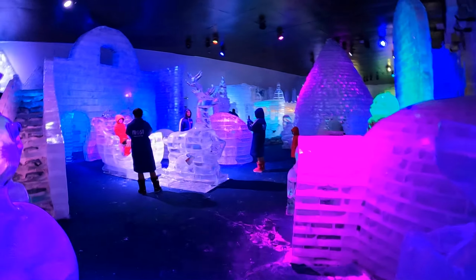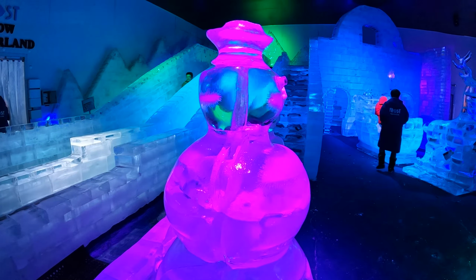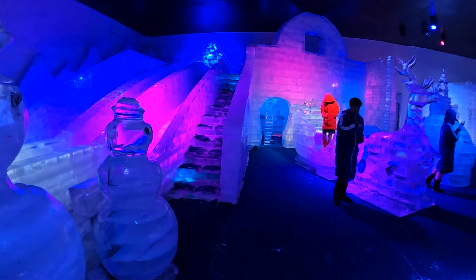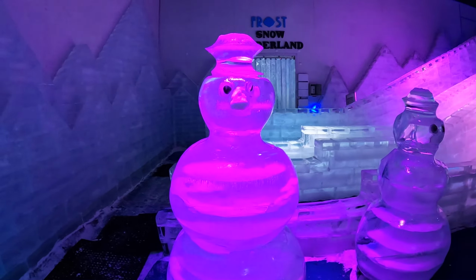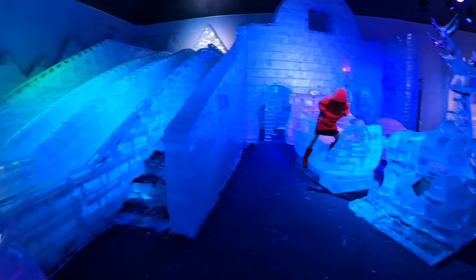So we'll leave you with these last views before we leave the exhibition. I hope you've enjoyed what you've seen. To be honest, I'm a little bit disappointed, but it is what it is.